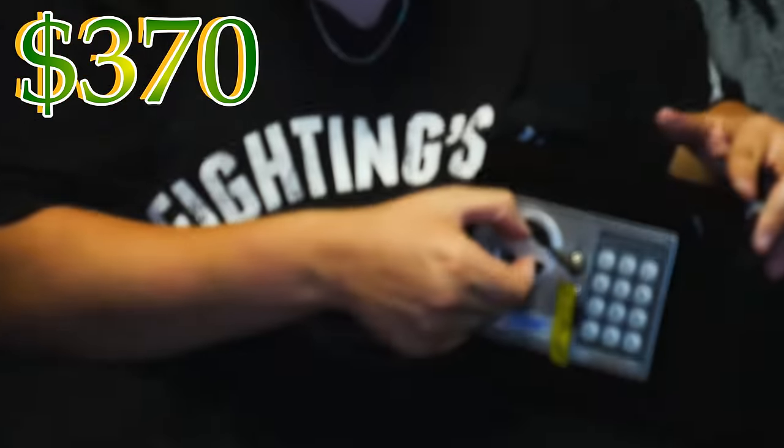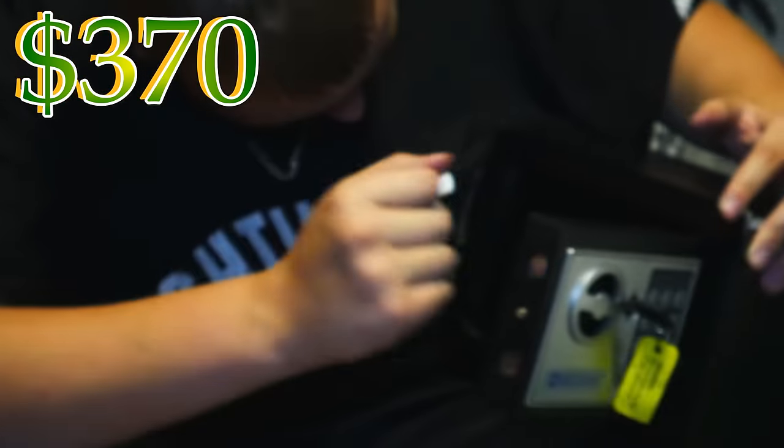Guys, give me a second, all right? I'll be right back. I gotta find the safe. I'm gonna see if this goes to it. Guys, it looks like it fits and it turns. You ready? You ready? I'm scared. What's in there?